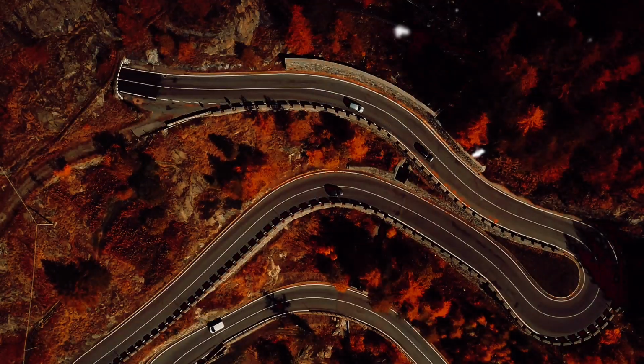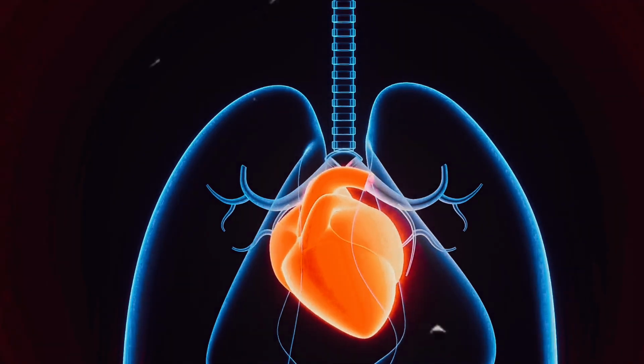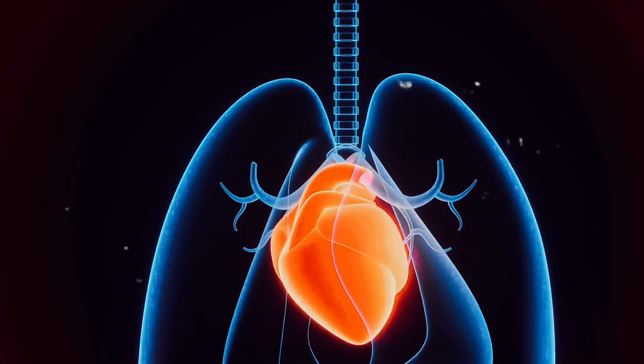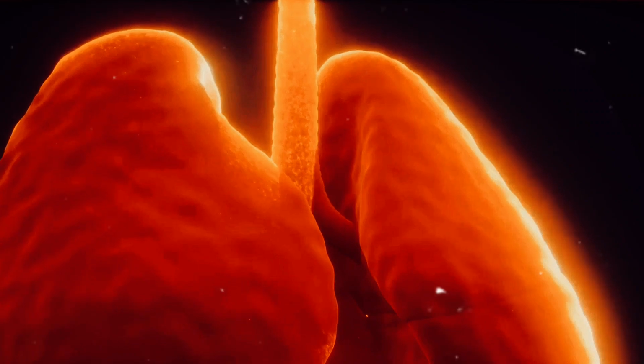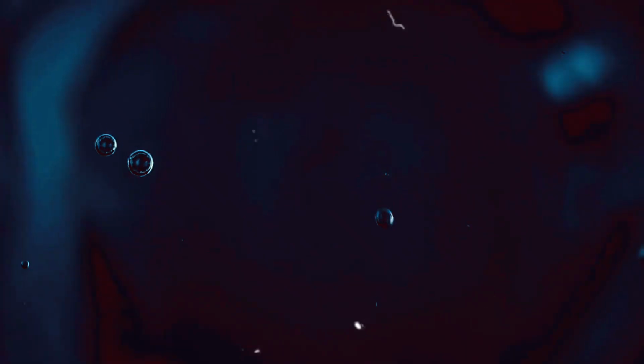Now, these aren't your ordinary highways. They are 2 major vessels, one for each lung, that serve as the transport routes for this life-sustaining cargo. They carry the blood, now loaded with carbon dioxide, to the lungs. Here, in the intricate network of alveoli, an exchange takes place. Carbon dioxide is traded for fresh oxygen, transforming the blood from a deep crimson to a lively, vibrant red. And so the blood is rejuvenated, ready for the next leg of its journey.